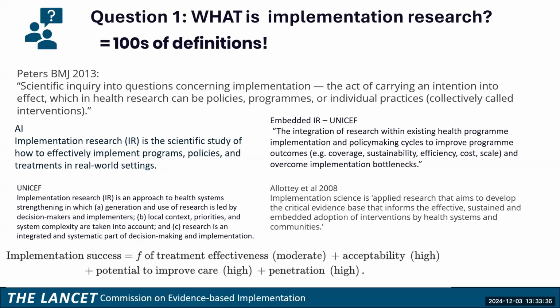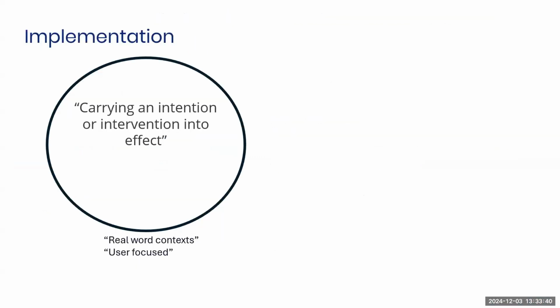So to really boil it down, if we could go to the next slide, let's go back to first principles of what implementation is. Implementation comes from the Latin word implere, and it's to carry out an intention or an intervention into effect. So for example, policies are cheap, but actually implementing costs. And when we think about implementing, we're particularly thinking about real world context, thinking about user-focused design. How do we make this work?